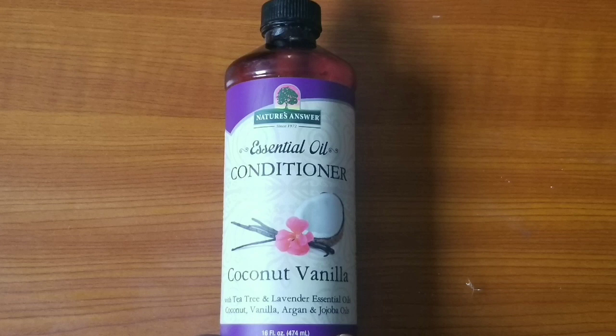So you can see, that is why I say when you're getting the essential oil conditioner, also ensure that you get the essential oil shampoo, all from Nature's Answer, so that your hair can be better for it. And you know what? Don't be stingy. Get for your friends, get for your family members, get for any lady in your life that you want that person's hair to be very good.